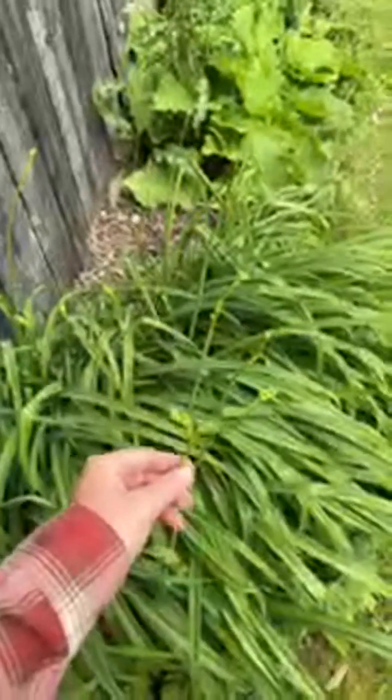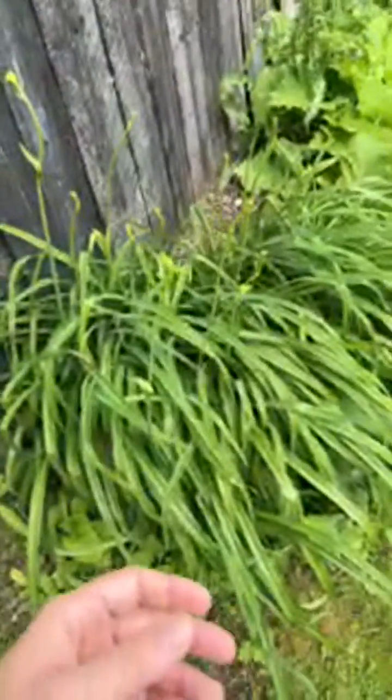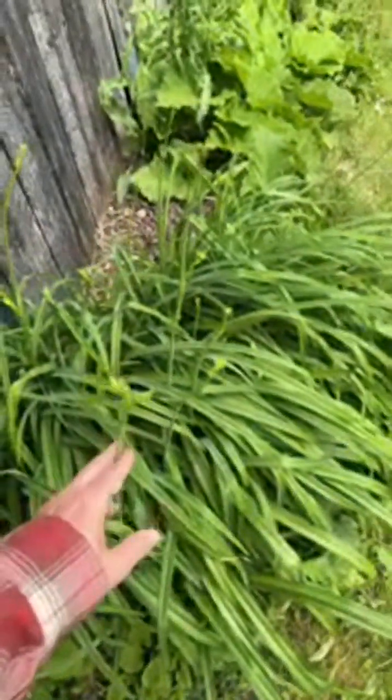This is daylily. It's mostly cultivated as an ornamental, but it's native to Asia, and the flower buds, which get quite a bit bigger than this, right before they open into flowers, can be cooked and eaten as well. So it is actually grown as a crop, and it's a pretty normal vegetable to find in the store in its native range in East Asia.